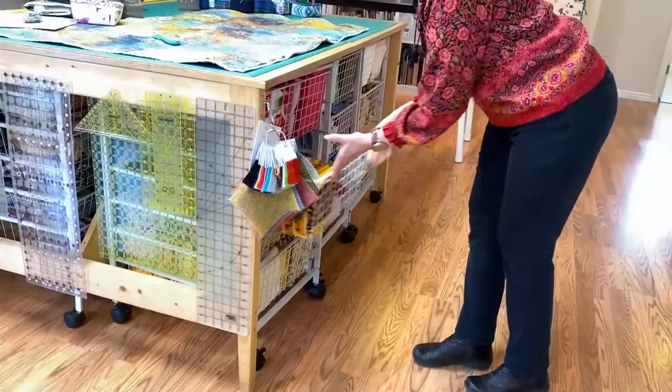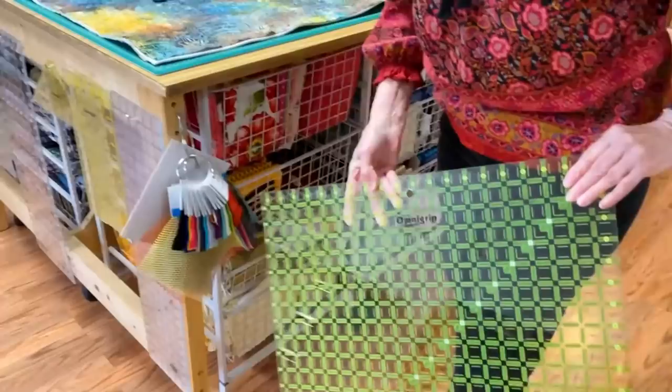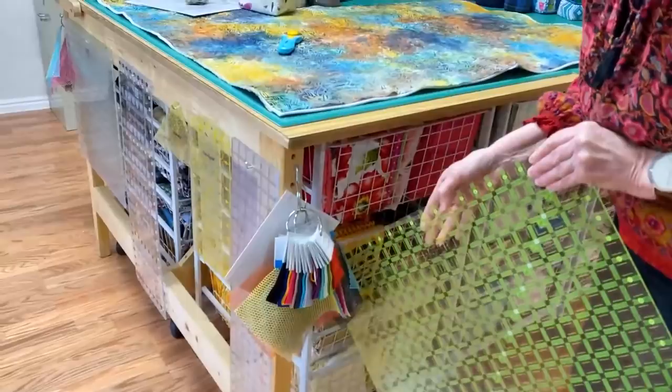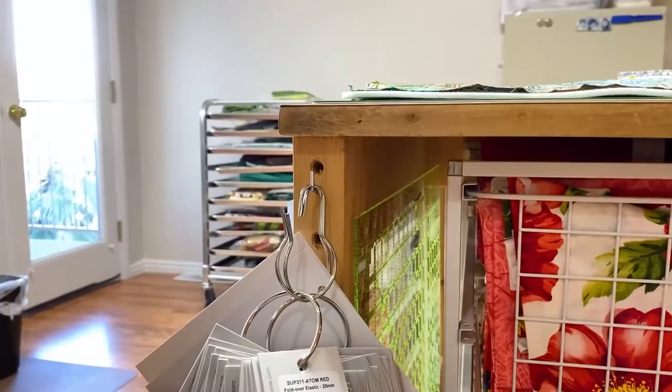I also have, because my ruler that I use more often than most is my 20.5 inch square, and I don't have room out there to put it without it being in the way, I put a screw on the inside in here, or one of those little hooks. And when I need to put this away, I just feel in there for the hook, and I can hook my ruler right on it. So that keeps it up off the floor, so it's safe, keeps it out of the way, but still really easy to get to.